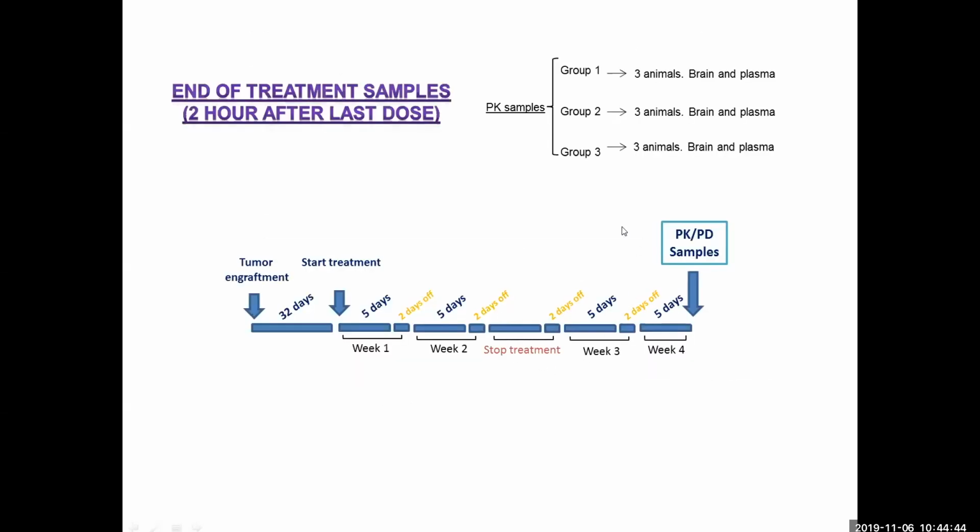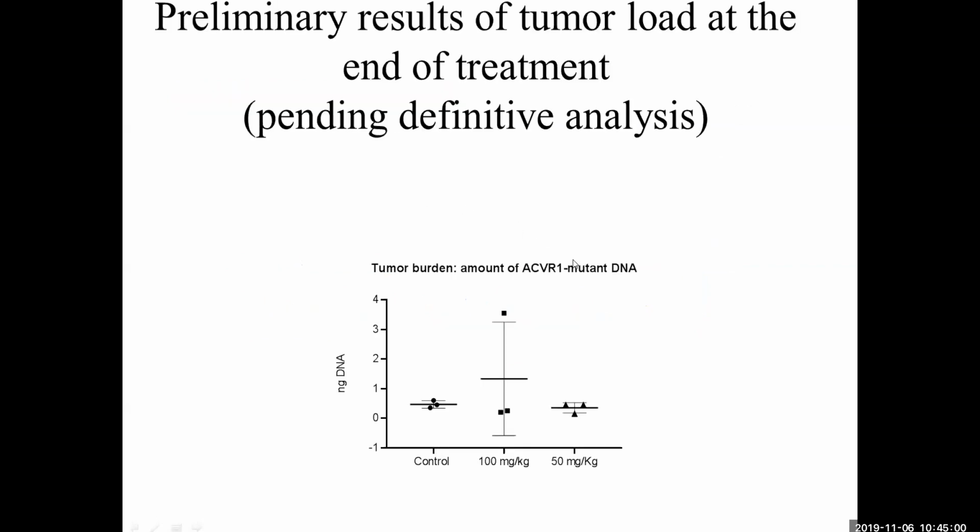The end of treatment samples were collected for PK, which I will send to you. We will ship them to you. This is brain and plasma. We also processed some samples to analyze tumor burden. To analyze tumor burden, we measure the amount of ACVR1 mutant DNA by digital PCR. And this is the result. We don't see significant differences between the treated groups and the control group. This is preliminary, but we will repeat this next week or in 2 weeks, and we'll try to confirm. These are 3 animals, these are 3 animals, these are 3 animals.